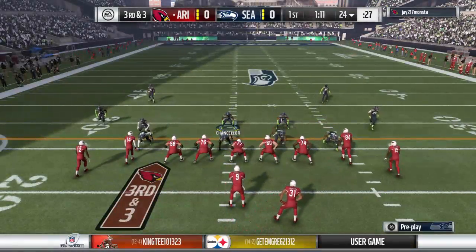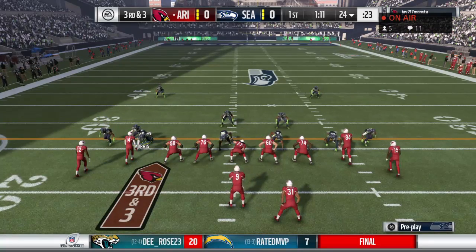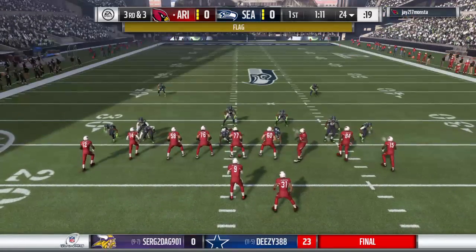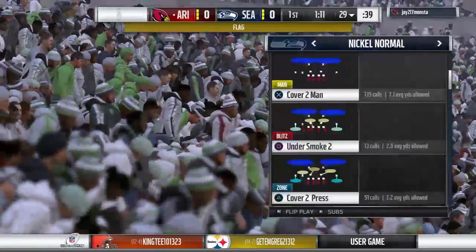They brought in an extra defensive back here, so probably not expecting a run on 3rd and 3. A good call. Oh, and the hard count might have got him. This might be a first down.